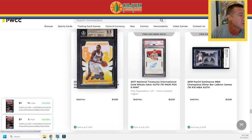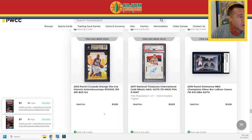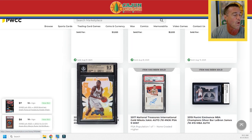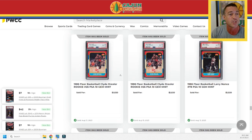That's National Treasures. And then right next to it, we have the orange dot cut. It looks gold, but it's not. It's orange. It's dot cut. It's Crusade, which is sort of one of the lesser products. It's not Prism. It's not Select. It's Crusade from Giannis's 2013 rookie year. Serial number to 99. That's a BGS 9. It goes for BGS 9.5. Gem Plus goes for right at $1,020.